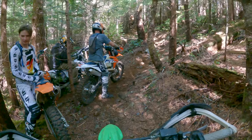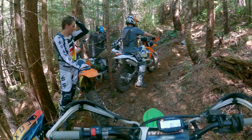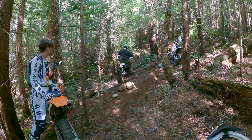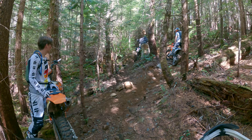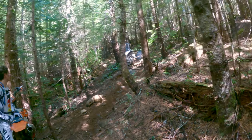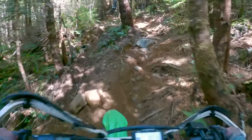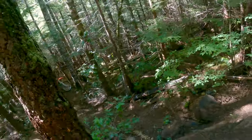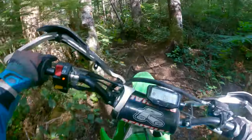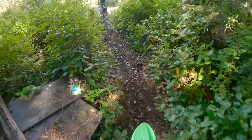Pulled up on a couple riders you can see are also stuck at this spot here, but we'll show them how it's done. Yep, you're gonna get roosted. That's one way. Oh, it's pretty hard. The KLX ate that up like nothing. Yeah, dude. You just walked up that. Hell yeah. Oh, what an absolute blast of a day, boys.